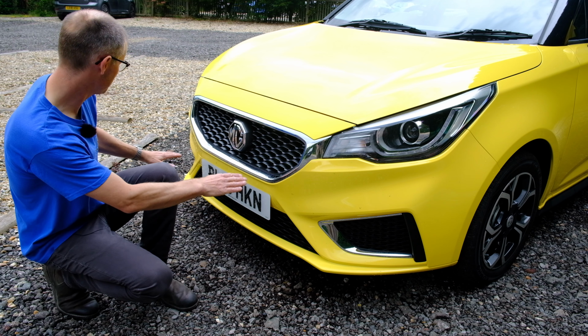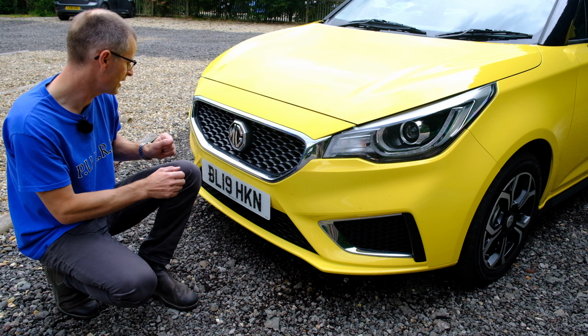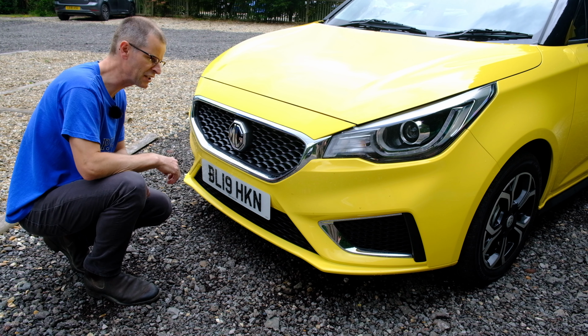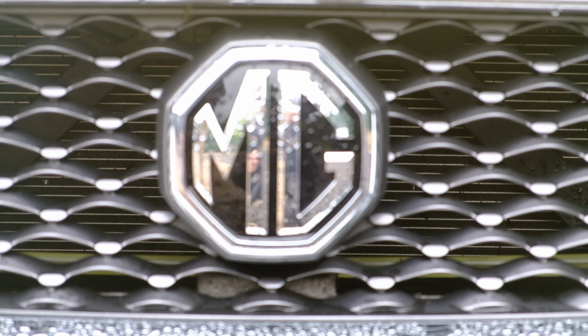The front bumper is much more aggressive styled, so it's got a bigger impact to look at. And you have this new family look, the Star Rider grille, which has got the interestingly contrasty shaped plastic bits, which look very nice actually. If you're a fan of interesting contrast and detail, you will enjoy this grille, and a much bigger MG badge.